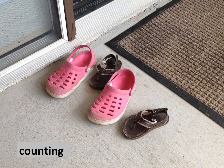Let me share with you some examples of the things that people with dyscalculia struggle with. First of all, in the area of counting. If I asked you how many sandals were here, you'd say 4. If I asked you how many pairs of sandals, a person with a math disability might struggle to group those into different sets for counting.